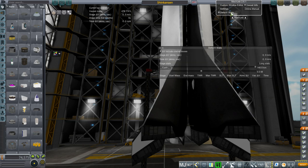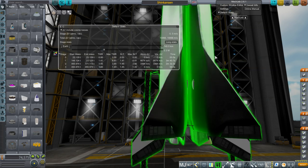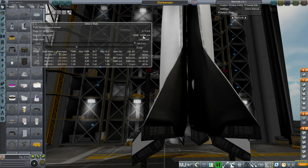If we take a look right now, it reads the empty mass of the Spaceplane as 23 tons out of a possible, we calculated 24 tons. And that's why we have the delta V we do. We have 1,068 meters per second.